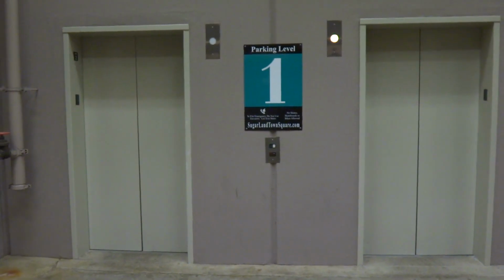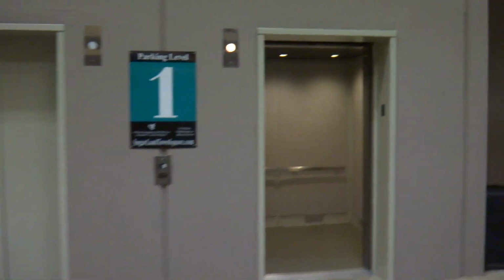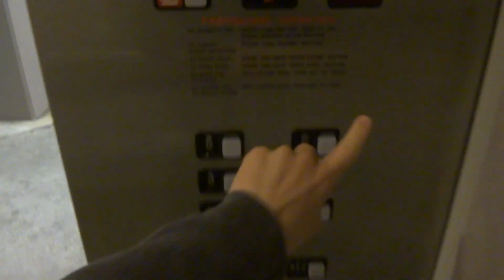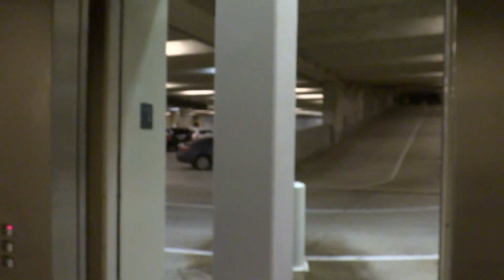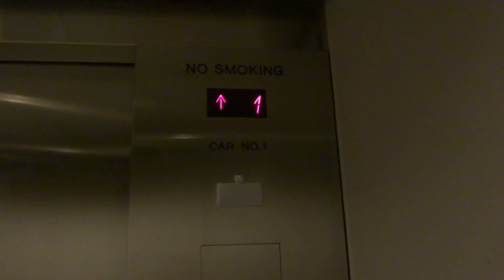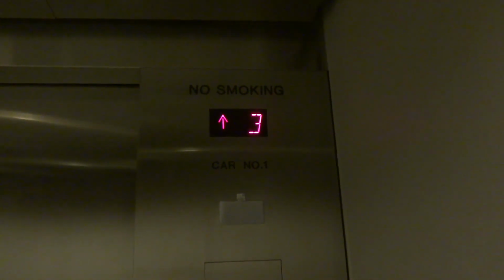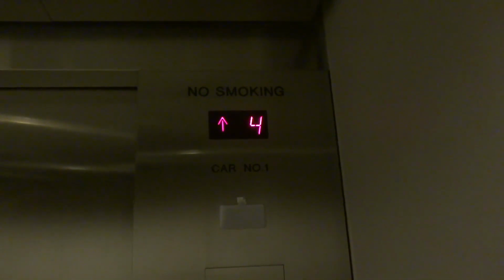Ooh, I almost tripped over that pole. Look at that one over there. We all know these are Schindler with MT. We're gonna go to 6. Here we go. Now we're gonna go down to 1.